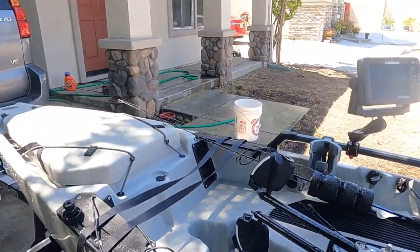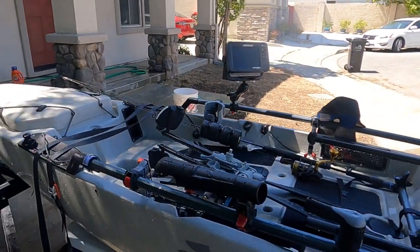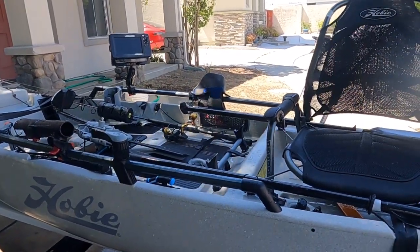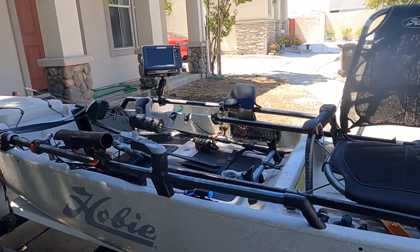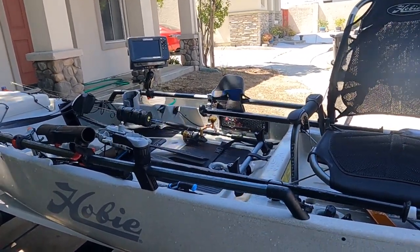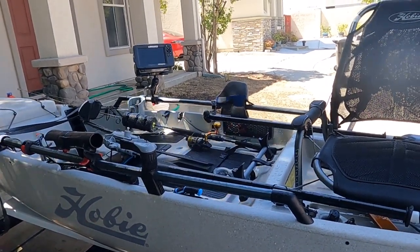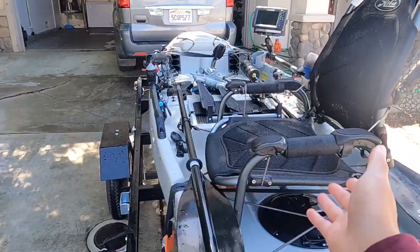So yeah, let's go ahead and put this back in the garage and let's head out to the gym. I really want to involve you guys in my daily lifestyle. What I love doing on a daily basis is going to the gym. This is how I deal with my depression and my anxiety. Sometimes I go to the gym and then go fishing after.